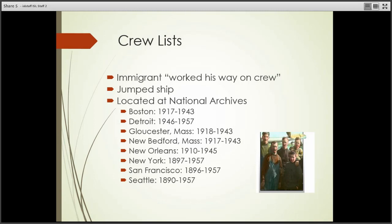The amount of information varies on the crew members. Some types of information include length of service at sea, position in the ship's company, when and where they joined the ship's crew, discharged at the port of arrival, age, race, nationality, height, weight, and literacy. Those lists are available at the National Archives. And of course, there is a list below, as you can see on your slide, that would show the time frames for some of the various ports with crew lists. So it will vary. Some of them are later, so there are not a lot of earlier ones available at the National Archives.